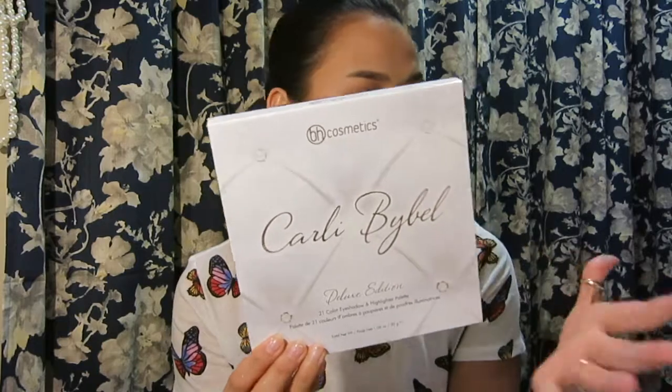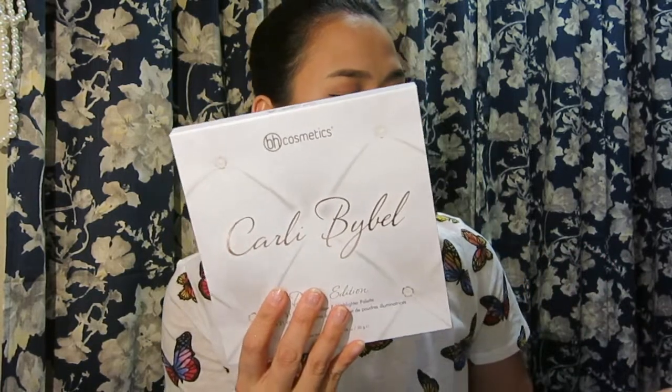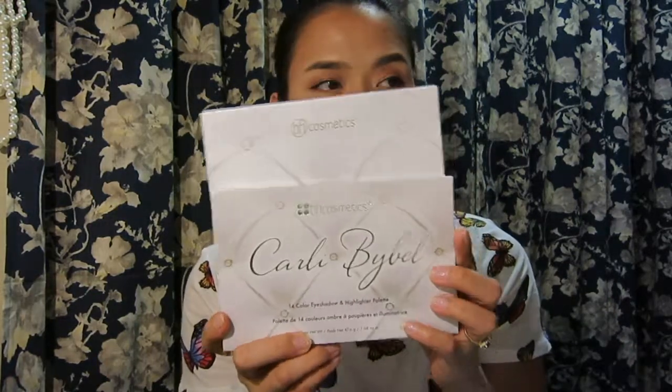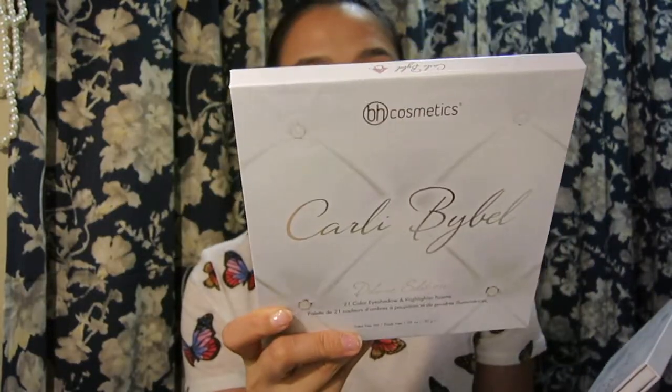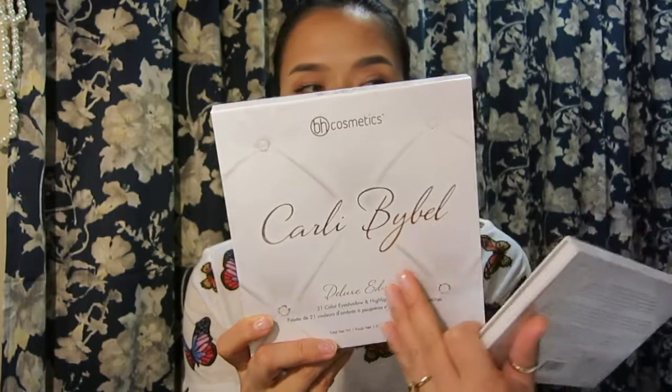I think this is the same packaging. Yeah, it is the same packaging. It's cardboard. And this is the old one right here, which is smaller, and it's not as white as the new one, as you guys can see. And I noticed that the name on the new one is more of a rose gold, her name right here, Carli Bybel and all that. And this one is more of a silver, which I don't really care for. Okay, this one has a 14 color eyeshadow and highlighter palette.